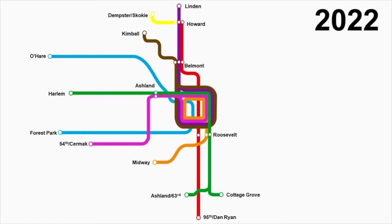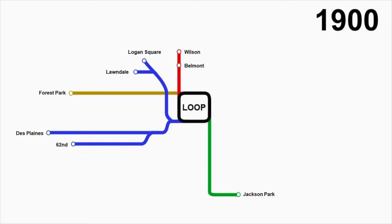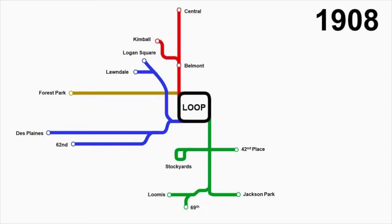Of course, this is what the CTA map looks like today, but in the year 1900, the Chicago L was made up of different companies that shared a combined loop downtown. The line that I've colored red on this map is the Northwestern Elevated Railroad, a company that opened in 1900 and ran between the loop and Wilson Station. By 1908, a branch to Kimball had opened and the main line had extended to Linden in Evanston. This is what is now the Purple, Red, and Brown lines.